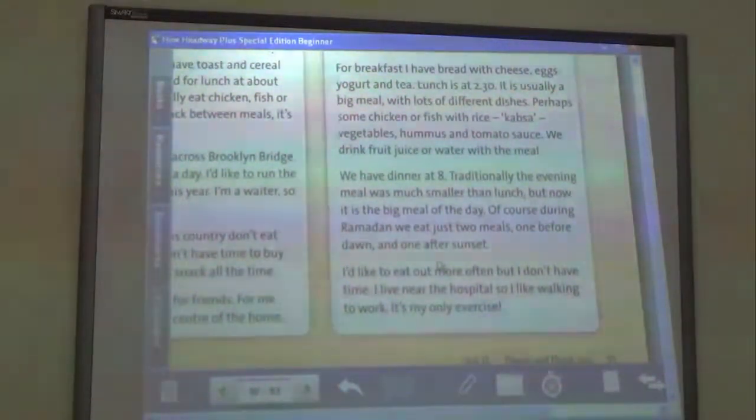Of course, during Ramadan, we eat just 2 meals. One before dawn and one after sunset. I'd like to eat out more often, but I don't have time. I live near the hospital, so I like walking to work. It's my only exercise.